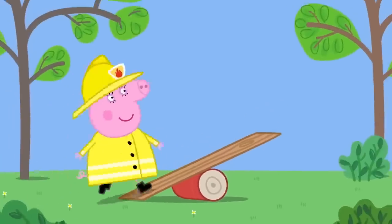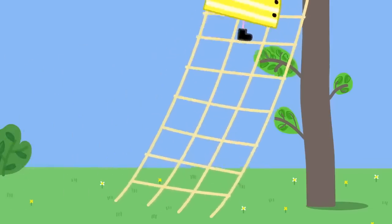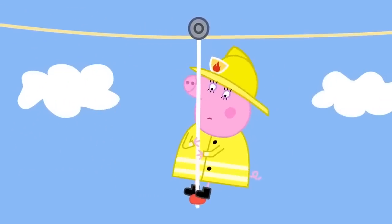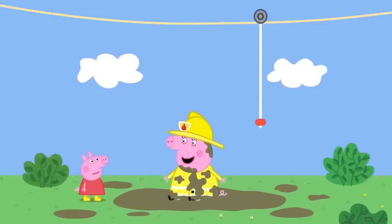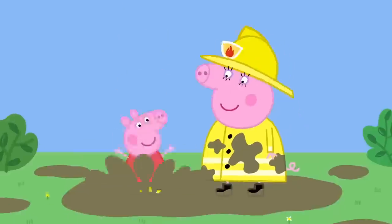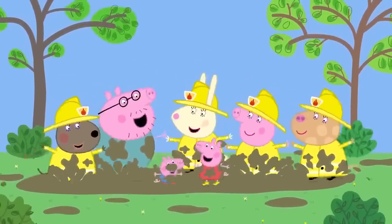Across the seesaw of general upsets. Through the tricky tippy toe tires. 1, 2, 1, 2, 1, 2. Up the sloping rope walk. And down the yippee zip wire. Yippee! Oh dear, Mummy Pig is stuck. Ooh. Mummy, are you all right? I'm fine, Peppa. Actually, this mud is quite nice. Stay there, Mummy. Everyone likes fire station practice, especially when there are muddy puddles to jump in.